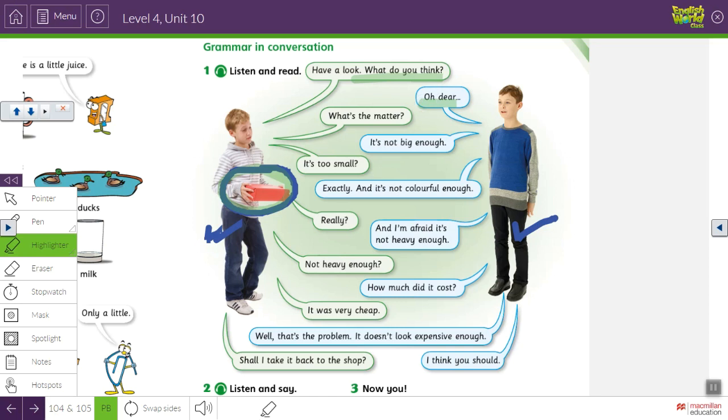What does oh dear mean? Is he happy or sad? Let's look at his face and his friend's face, both of them. Oh dear means that's not good. Great. So he's not happy, he's sad. The other boy, let's call him Sad, says, what's the matter? What's wrong?